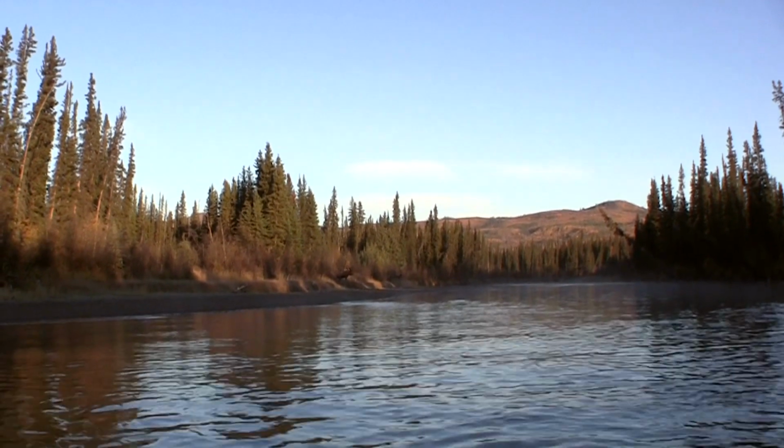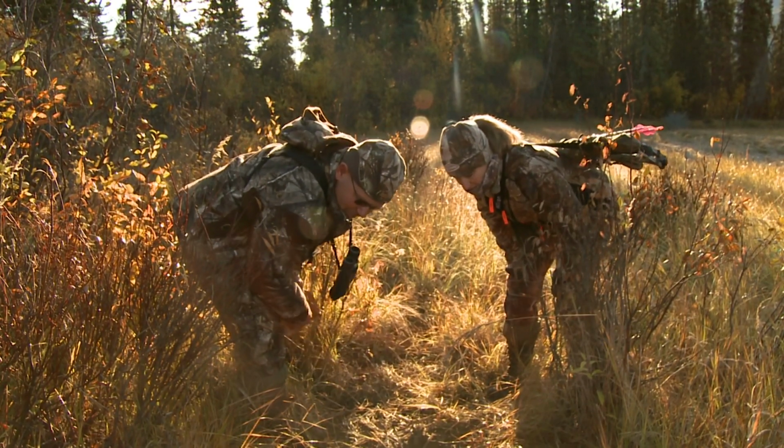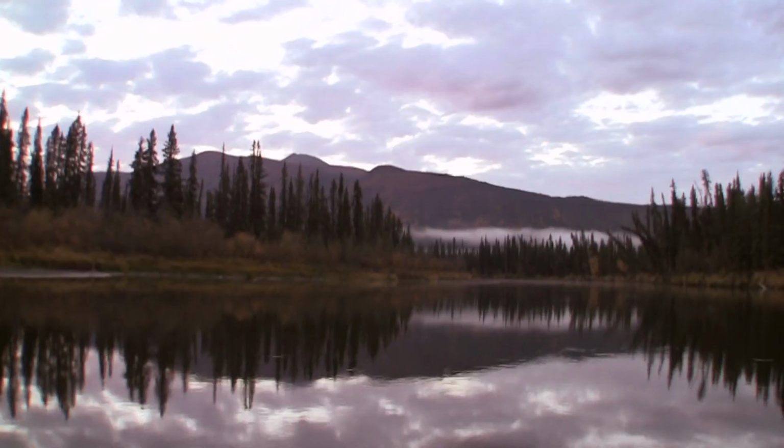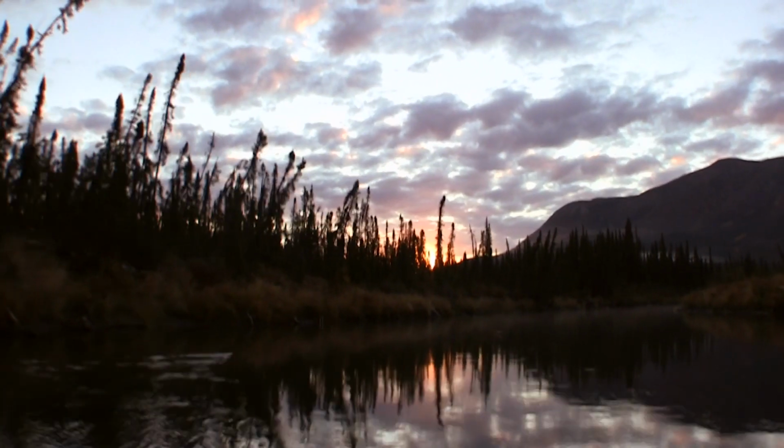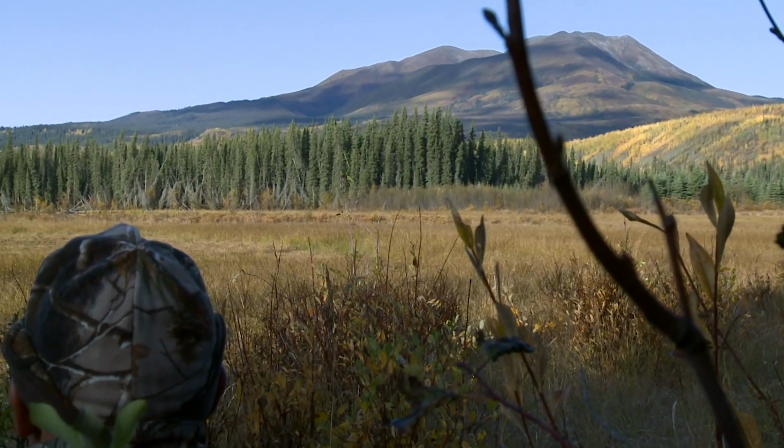First day up the Yukon, McMillan River Adventures, there's nowhere I would rather be. I mean, we're floating down the river, we found a brand new fresh rut pit, new activity on it, and then just being able to be on the river, floating down, looking at the scenery. It can't get any better than this.